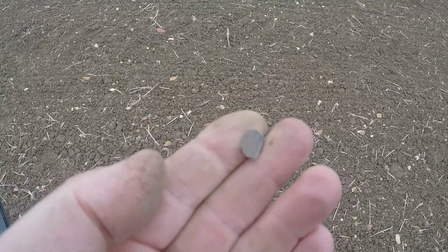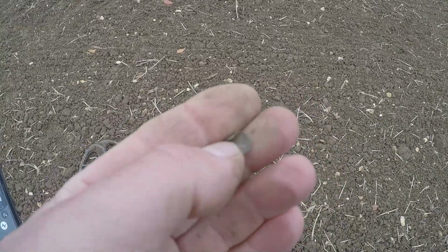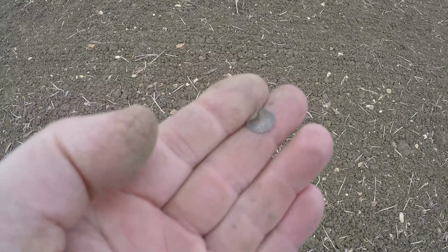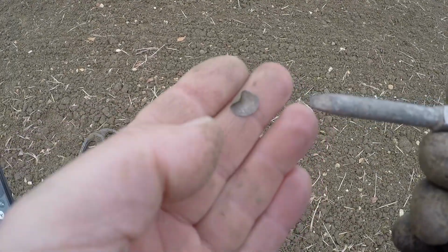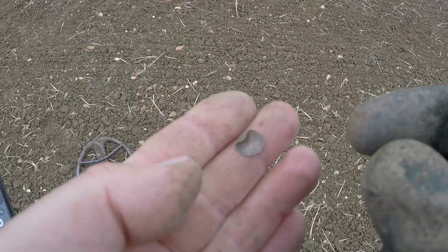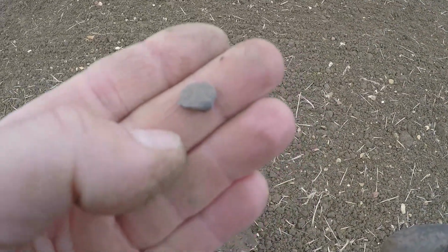That's a tiny little hammered. See the pattern on there? Slightly bent there. That is a little hammered. That has just about saved my day.